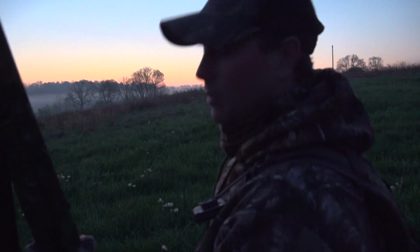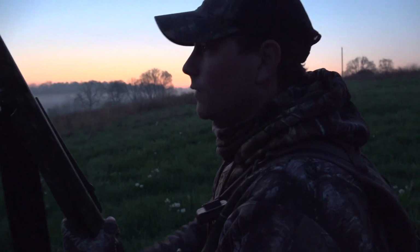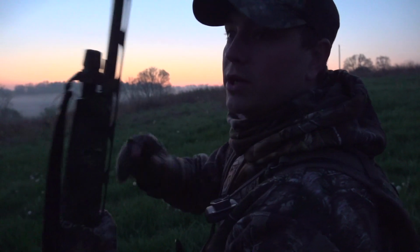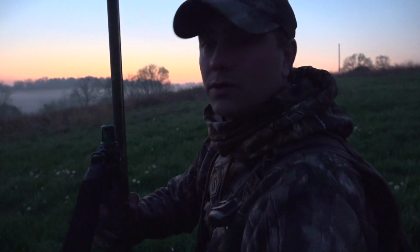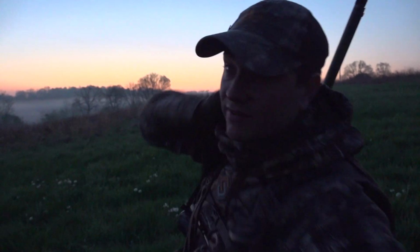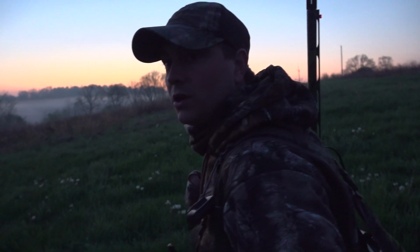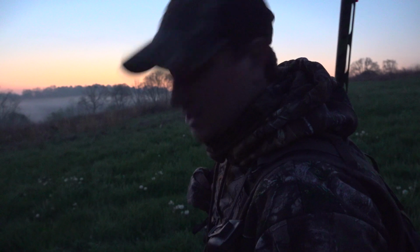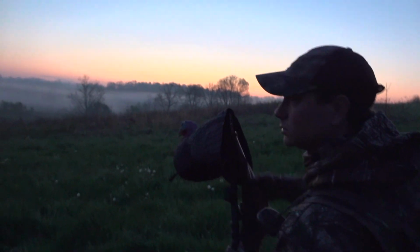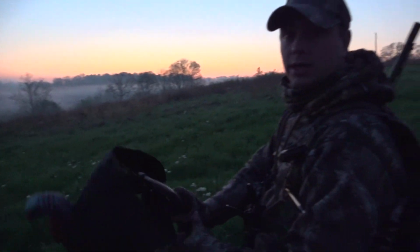We got birds hammering all around us. We're going to try to pick a group out and make a move on them. I think we're going to go after these over here in this bottom. They're just the closest to get to without crossing a bunch of fences, so we're going to have to get down there pretty quick. We got some fog cover, maybe it'll keep us concealed for a little bit, but we're going to go down here and see if we can't get set up on them. I guess that's the best option.